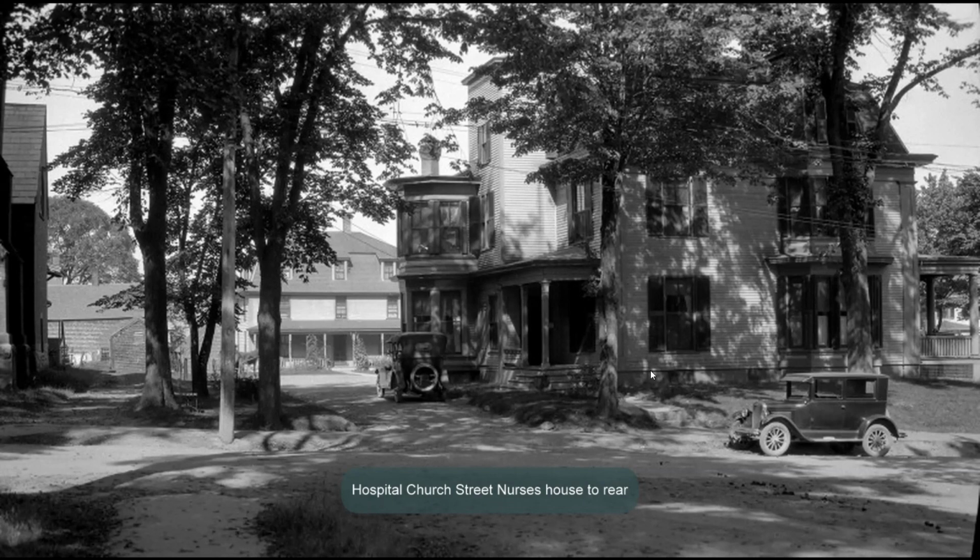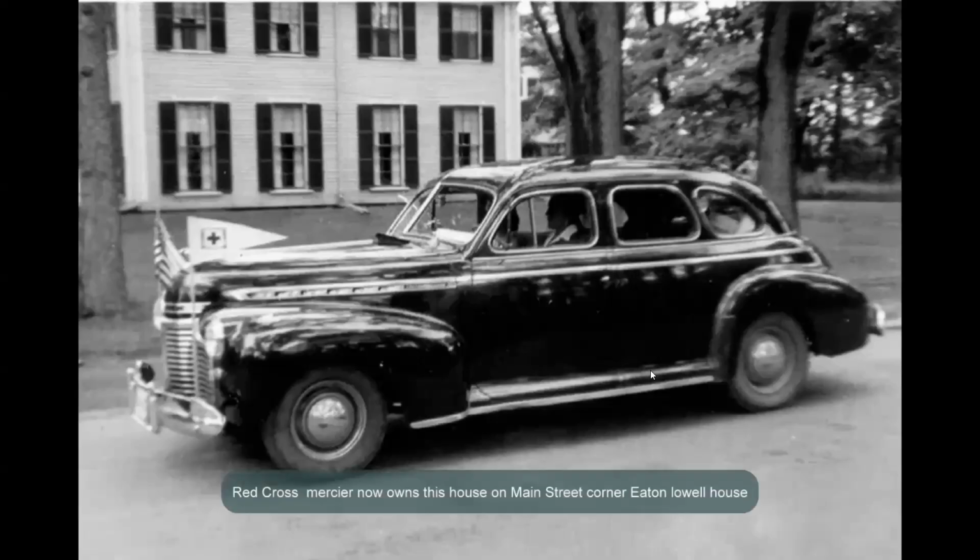This is an older picture of it, and this is the city building, and this carriage house. I tend to think that it may have been converted into that nurse's residence that's in the back. Okay. Now, this house you probably recognize.